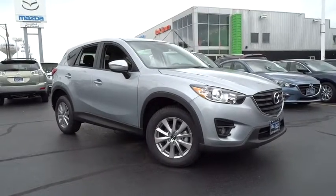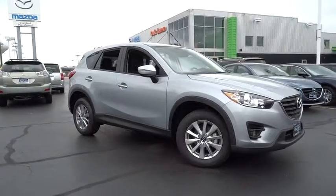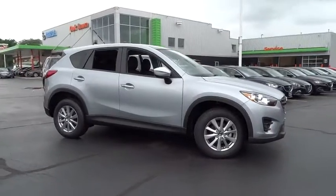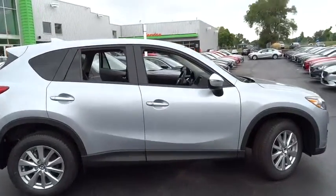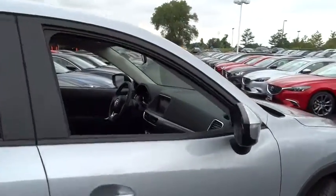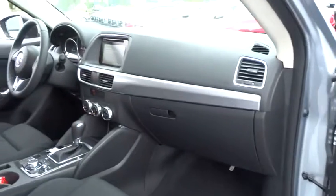2016 CX-5. With its fuel-efficient engine, engaging driving experience, and daring styling, the Mazda CX-5 is a good choice for those seeking a sporty yet thrifty crossover SUV. This vehicle has less than 100 miles.